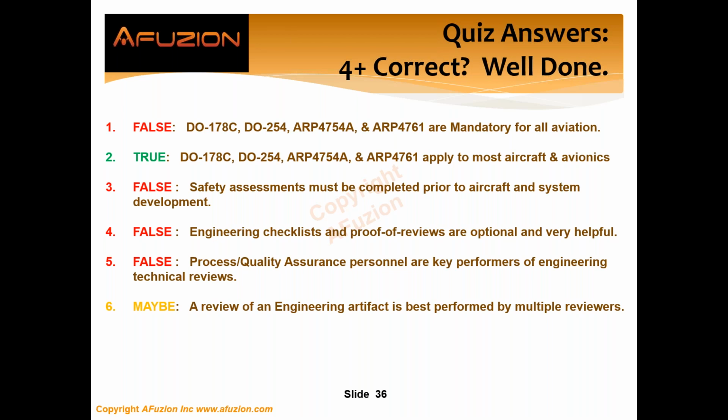On the EFuzion checklists, we go one step further, actually two steps. We say, remember, one great reviewer is better than many good reviewers, okay? Well, on the EFuzion checklists, we ask one question. Who's the primary reviewer? It's like an orchestra.